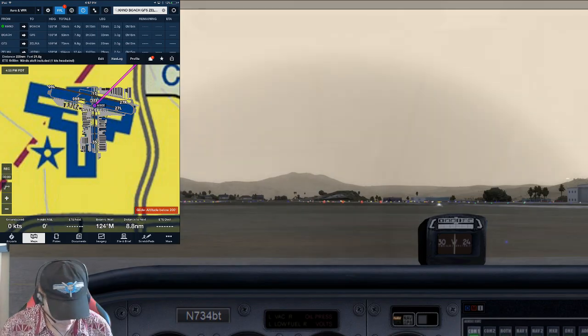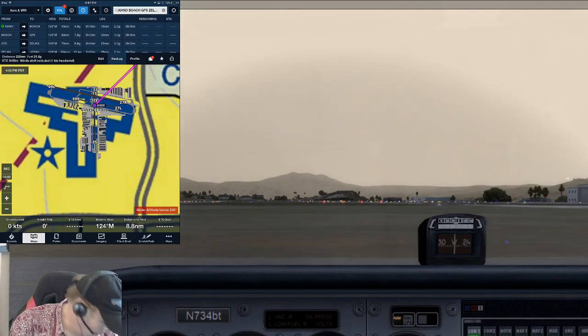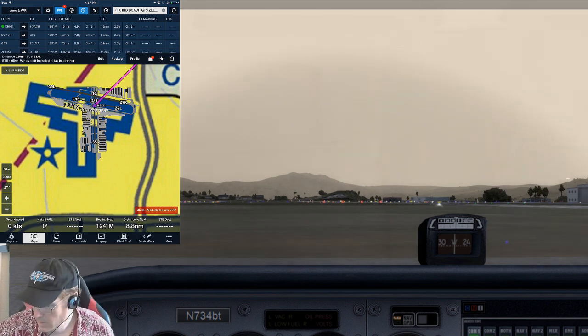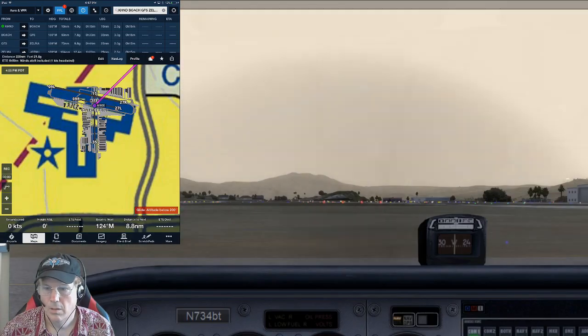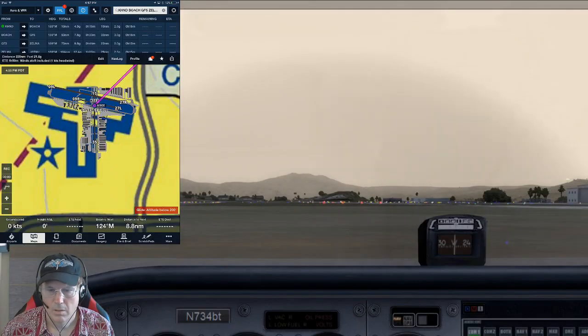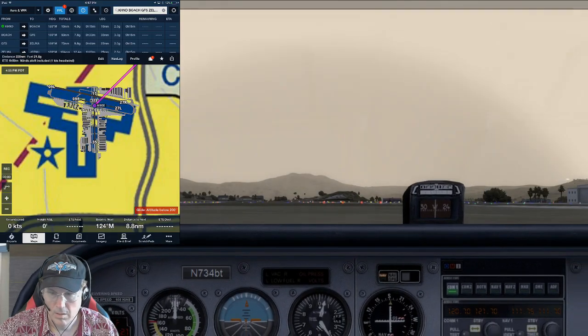Okay, now we're going to turn to the tower. Tower 120.7. Los Angeles clearance delivery, Cirrus 64754 for radio check. Cirrus 64754, you're 5 by 5.